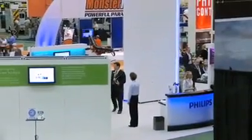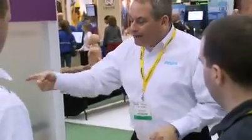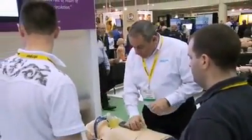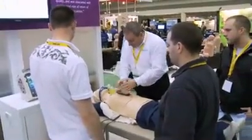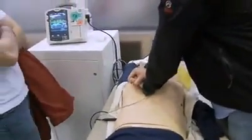We're also showing our second generation of QCPR on the HeartStart MRX. The current version of QCPR is already the most proven CPR measurement and feedback tool in the industry. We've also added a new CPR meter, which is the sensor that detects the quality of the compressions. You can actually see the quality of your compressions right on the patient's chest.